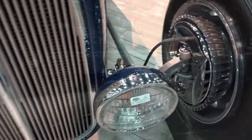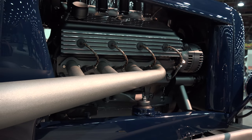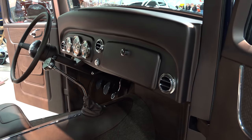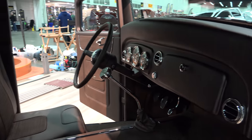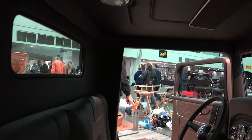It's got a little stroked 347 small block Ford that we've really dressed up. It's got an Inglese H-stack injection. It's got power windows, air conditioning. So it's basically got the creature comforts of a new car, right, but it's 1934. Dude, you nailed it. Thank you.